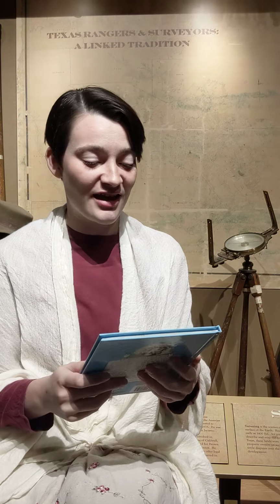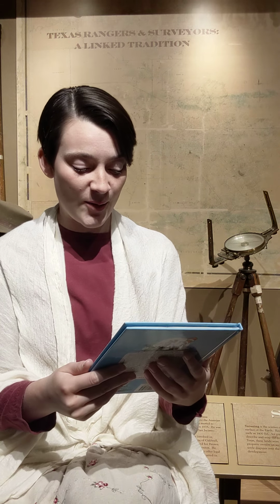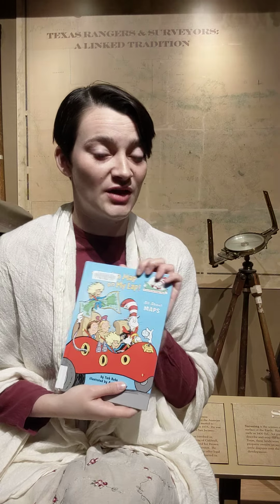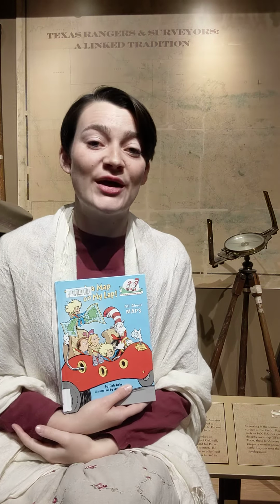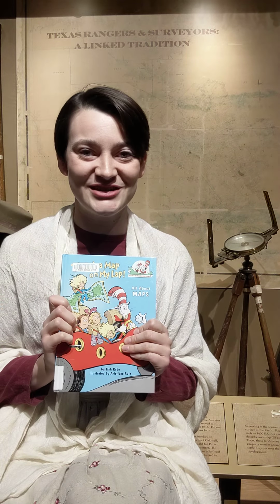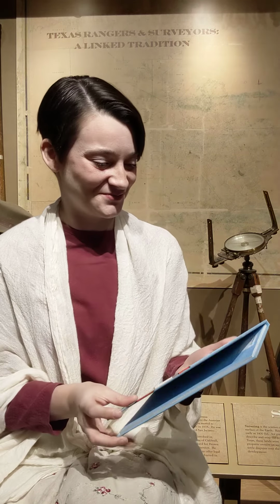Today we're going to be reading There's a Map on My Lap, All About Maps, by Tish Rabe and illustrated by Aristides Ruiz. I want to give a special shout out to the Waco-McLennan County Public Library because that is where we got the book for today's story time. All right, let's get started.